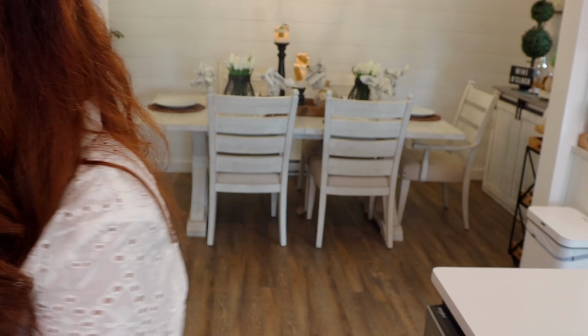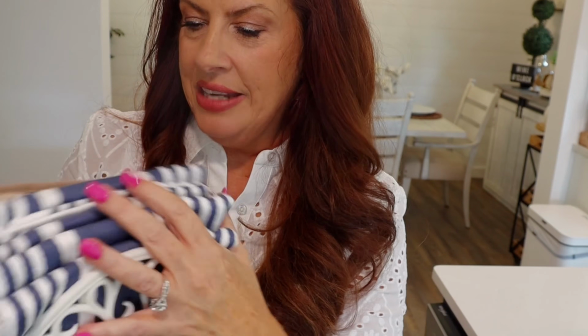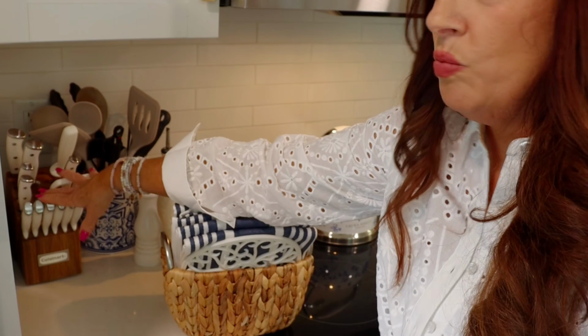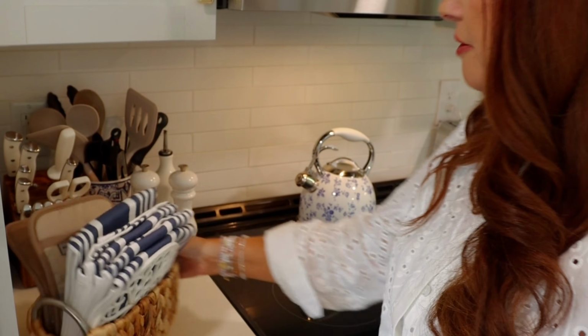So we talked about hyacinth baskets, like this little basket right here. It's perfect, and it holds my towels. It holds trivets. It holds the little pot holders. I love it. It's the little things. In the kitchen, we have that. My knife set, I had it in white. I love it. It goes with everything.